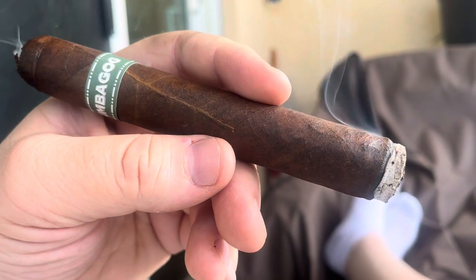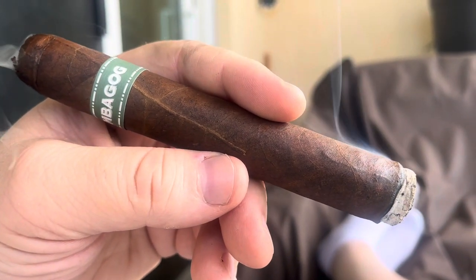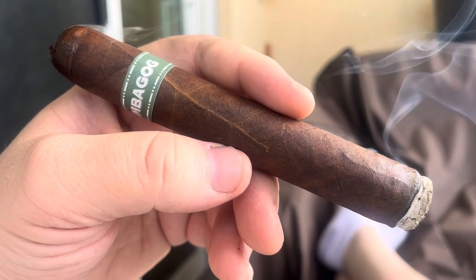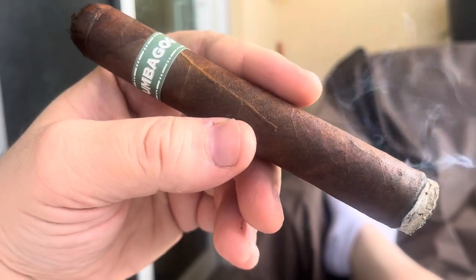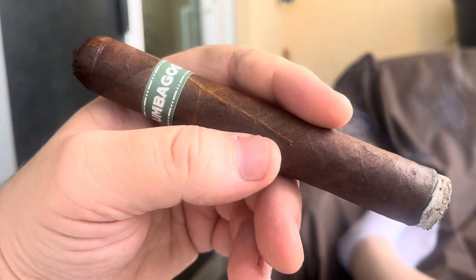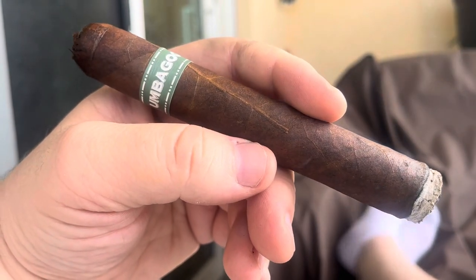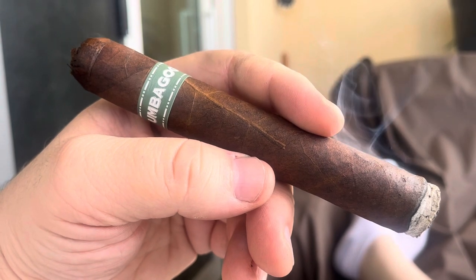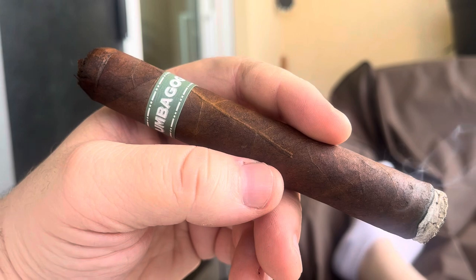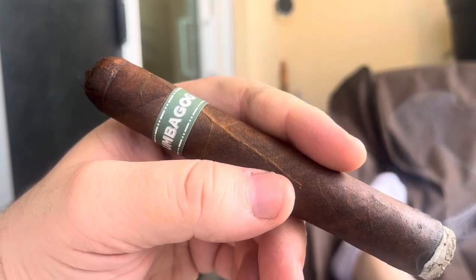Oof, wow, you're right there, it picked up. Oof, it's a heavy medium full right there. But I gotta say, it's enjoyable. It's a hearty cigar. It's a hearty, beautiful cigar, if I had to describe it. You kind of get a vibe off this cigar.